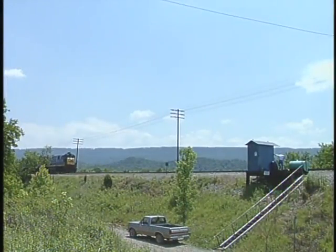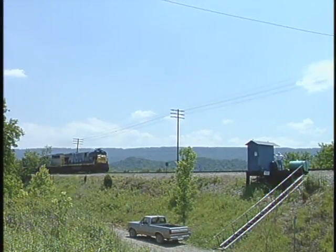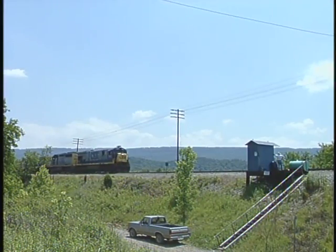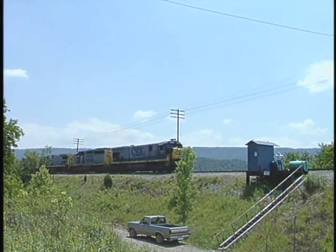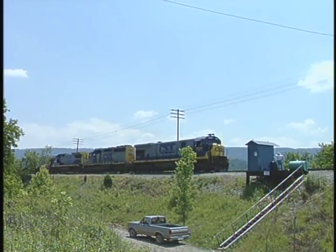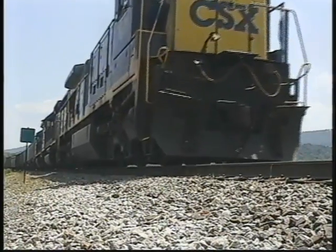We are now on the east bank of the Tennessee River, opposite Bridgeport, Alabama, as a 3-unit northbound CSX freight, with a General Motors diesel sandwiched between two General Electric locomotives, proceeds slowly onto the lift bridge.